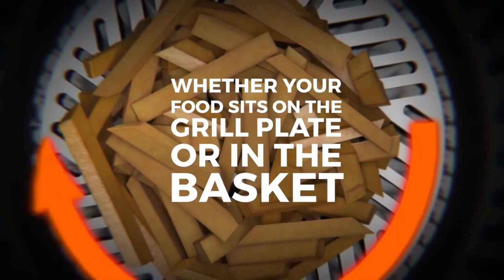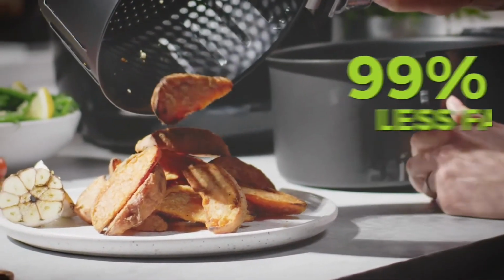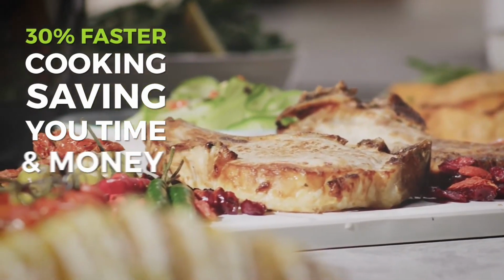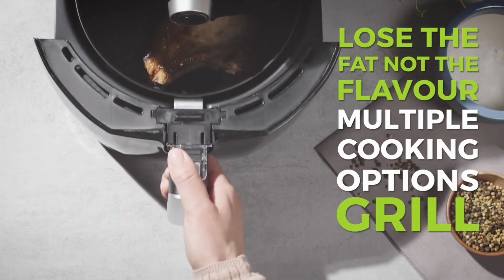With advanced vortex technology, this fryer guarantees crispy results with 99% less fat, preserving the authentic flavor of your dishes. In summary, the Tower T17021 combines efficiency, convenience, and health to meet all your culinary needs.